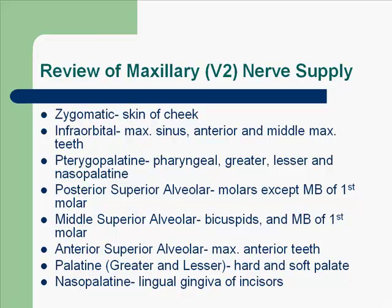Pterygopalatine is pharyngeal, greater, lesser, and nasopalatine. The PSA is molars, the maxillary molars, except for the mesial buccal root of the first molar. MSA is bicuspids and the mesial buccal root of the first molar on the maxilla. Remember that the MSA is absent in many people, or some people. ASA is the maxillary anterior teeth. Palatine, greater and lesser, are hard and soft palate. Greater palatine would be the hard palate, lesser soft palate. Nasopalatine, which exits through the incisive foramen, is the lingual gingiva of the maxillary incisors.